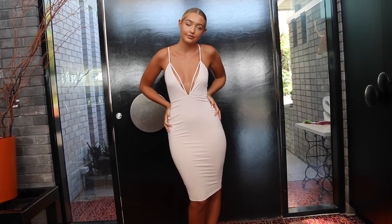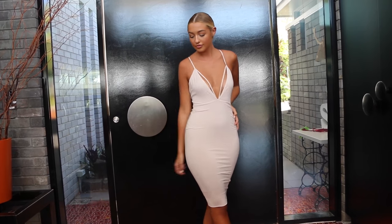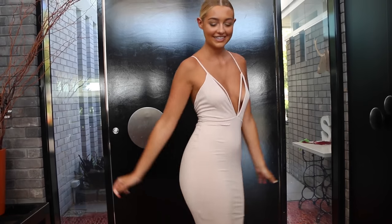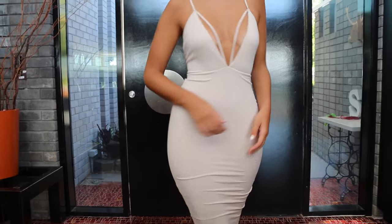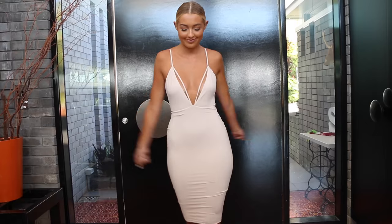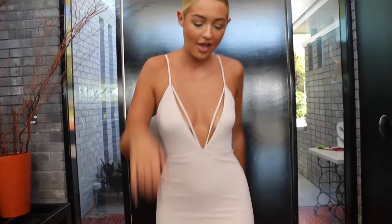So the next item of clothing I picked up was this dress. I love how it's a beige, but it's also got a bit of a baby pink undertone to it. I just think it's such a nice color and such a nice shape. The cut is so flattering and so classy, but also so sexy. I just think it is such a beautiful dress because yes, it is tight and it does show off your curves, but at the same time it goes down past your knees. So I just think it's super classy and it's really nice for an event out.